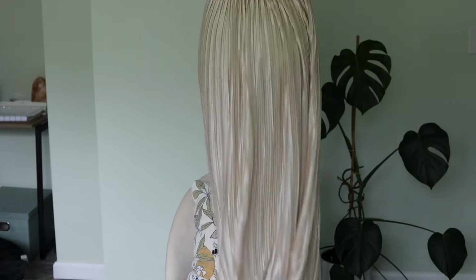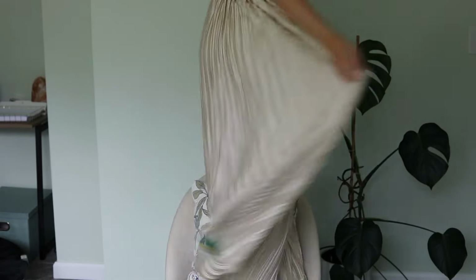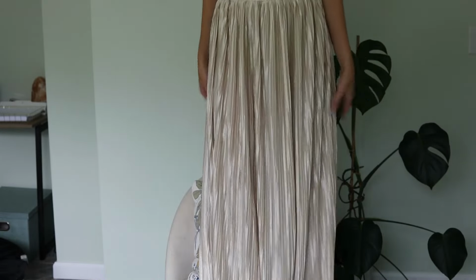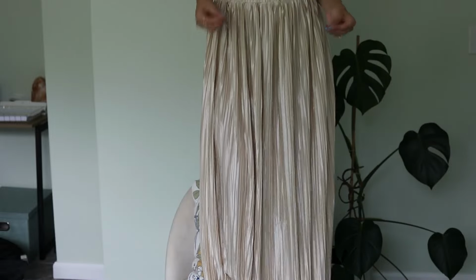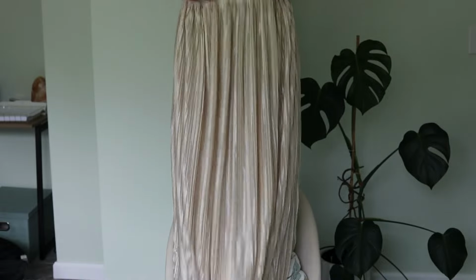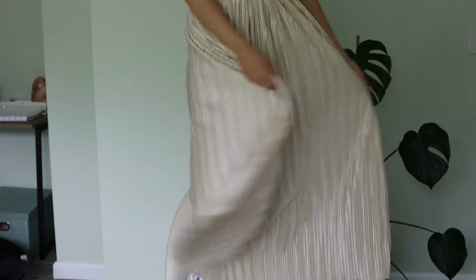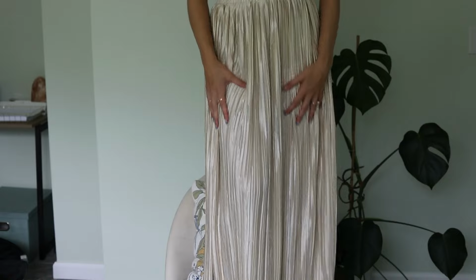The way this falls, I just love this. Look at that material. And I haven't mentioned Halara's quality yet in this video, but their quality always feels so good. And this little elastic band isn't super tight. It's very comfortable. There's nothing itching on the inside like you might think. I know sometimes shimmery materials can be itchy, but this is just so soft and silky.